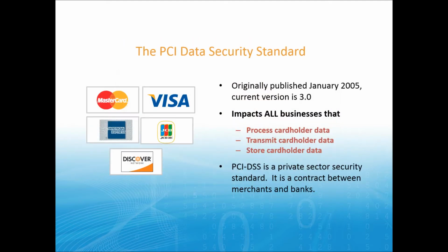Originally published in 2005, we're now at version 3, and this standard is backed by all the major card brands. These standards really apply to all businesses that have anything to do with payment processing, all the way from the merchant who's accepting a payment to the processor who's actually transferring the funds. The other thing to note is that this is a private sector standard. It's not enforceable through legal action. It's through contract. So it's not like you're breaking the law if you're not following PCI DSS, but you may get yourself sued if you're not following it.